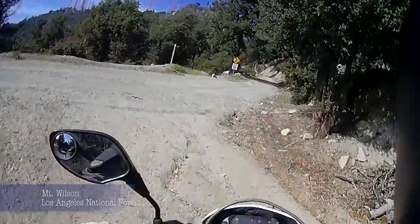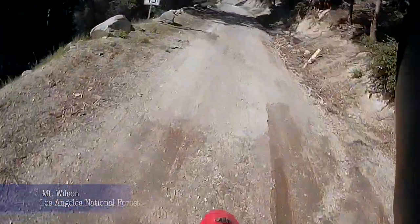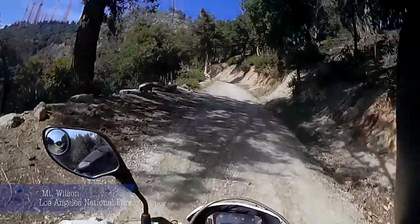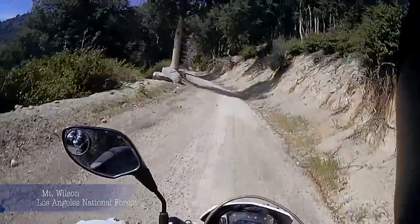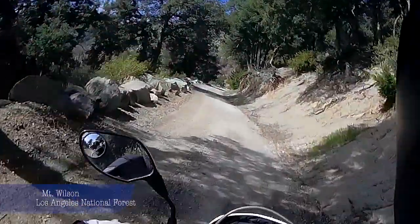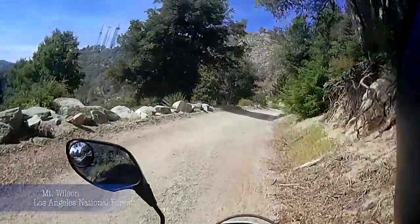There is a fire road, but realistically, they don't even use it. This is just for telecommunications. You can't even come out here unless it's open, so I've got to ask the sheriff station when this gets open. But anyway, that was a gorgeous little road I was going down. I wanted to see where it ended.